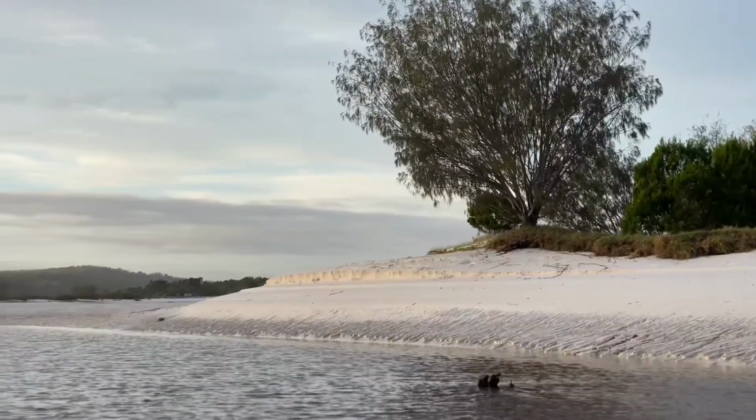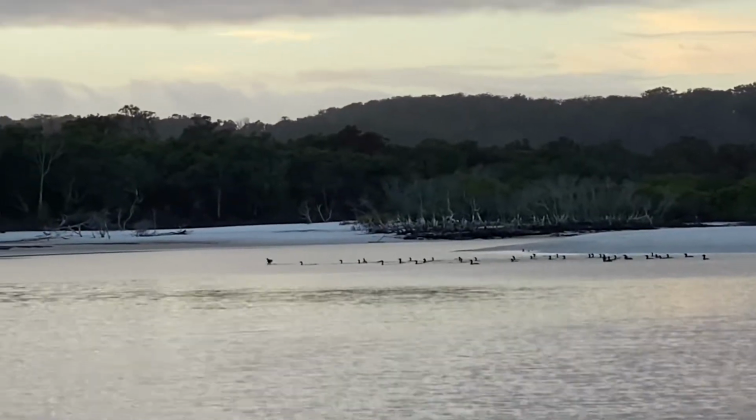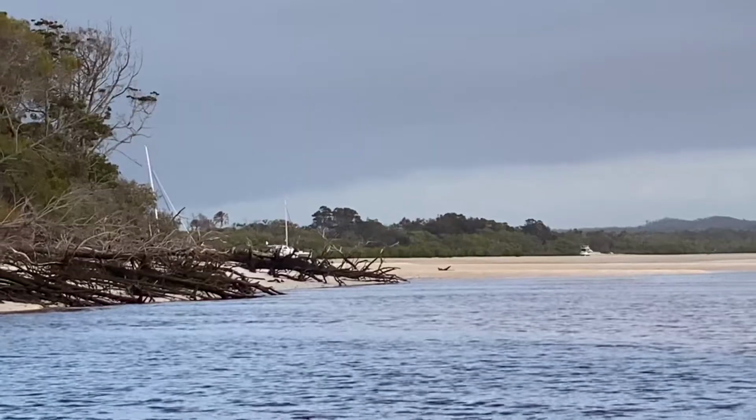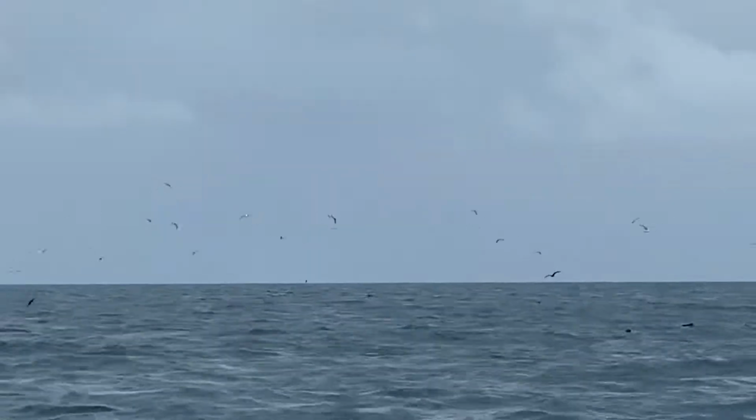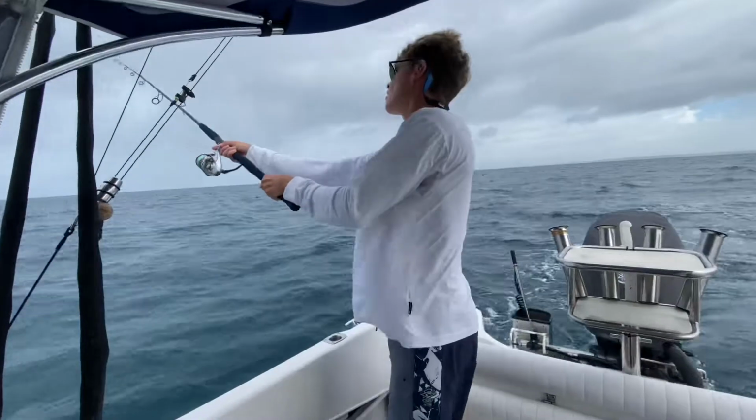So with a new dawn, we hope the fish might be on today. We sat around, had brekkie, waited for the tide to rise until we could get out of the creek, and then we shot out and found the birds were up in the sky and it was all happening.